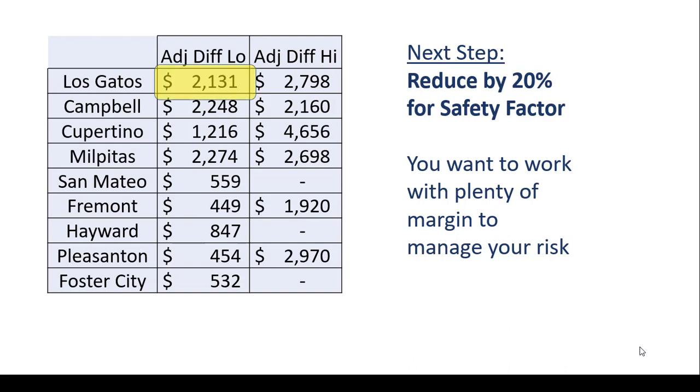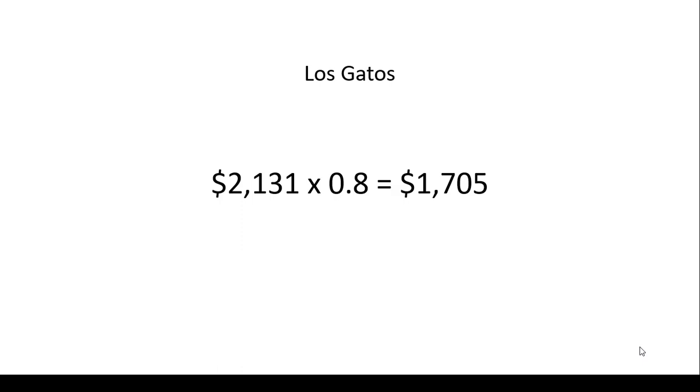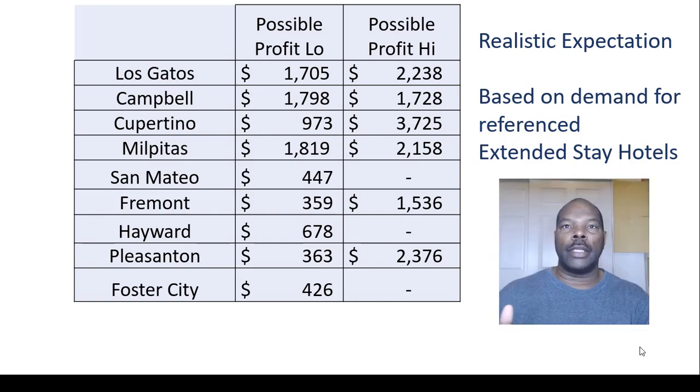I'm going to keep working with this Los Gatos number. This is what we have left, this adjusted difference between the hospitality industry and the rental industry. Remember, we already baked in the expenses. It's $2,131. Let's multiply that by 0.8, which means 80% of that number, and we're going to end up with $1,705. Okay. Now we do that for the high side as well. For every city, we do that, and that's going to give you realistic expectations of what your potential profit is in that area for that city. It's going to give you a range, an envelope of profit.